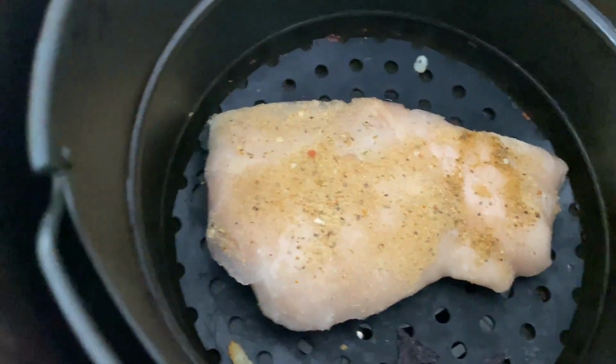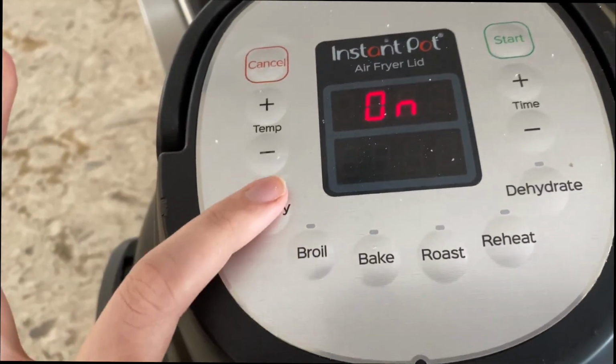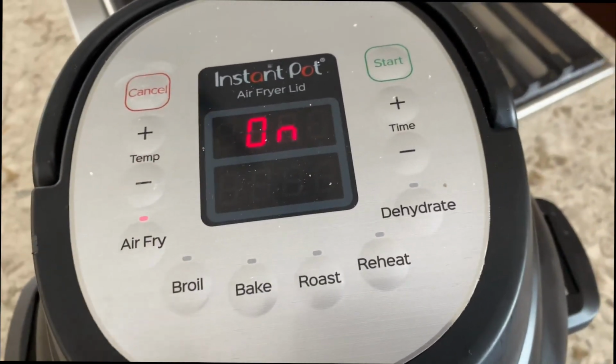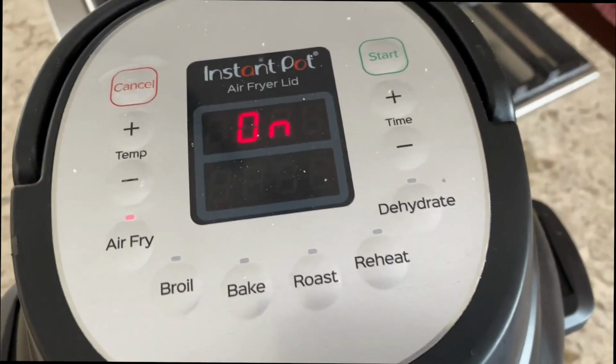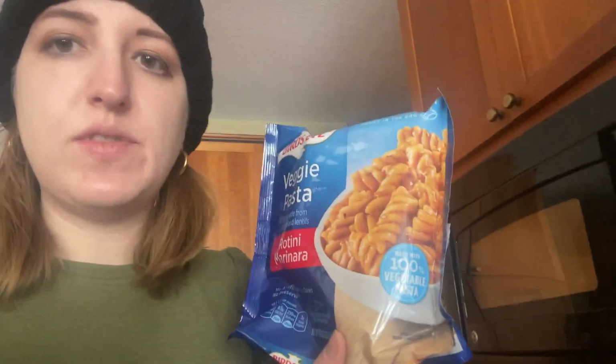After I've seasoned both sides, I put it in the Instant Pot air fryer. Air fry it and set it at 370 for, I did about 32 minutes, and then flip it halfway through. I saw this in a TikTok video.